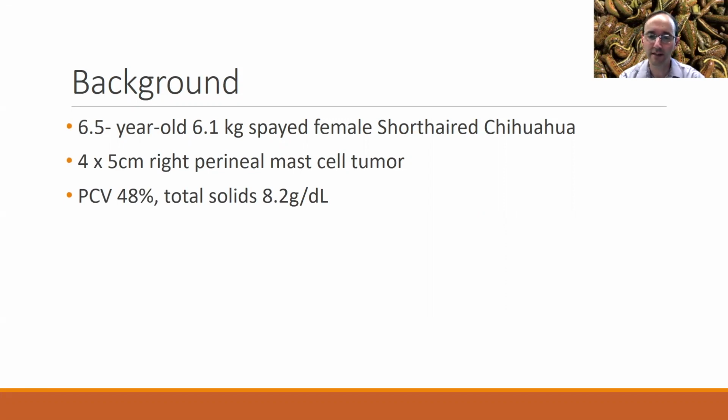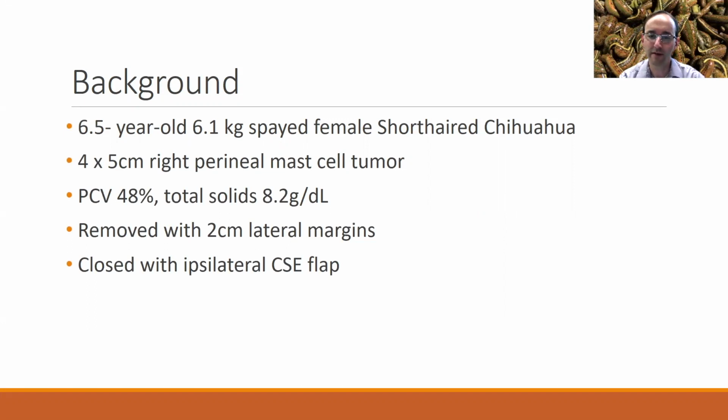Packed cell volume and total solids were measured at 48% and 8.2 grams per deciliter preoperatively. The mass was removed with 2 centimeter lateral margins and 1 fascial plane deep. An ipsilateral caudal superficial epigastric skin flap was elevated to the level of the second mammary gland and rotated to cover the surgical wound. Skin edges were opposed with a 2-layer suture closure, and a Jackson-Pratt drain was placed underneath the flap and maintained for 3 days postoperatively.